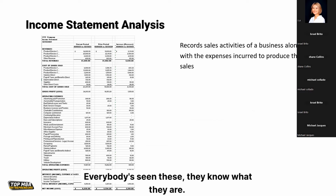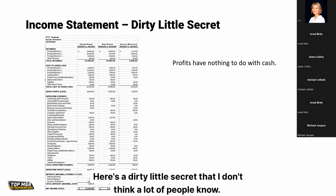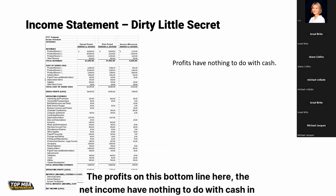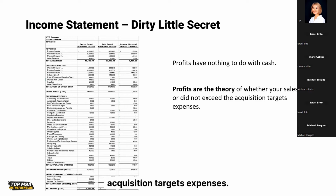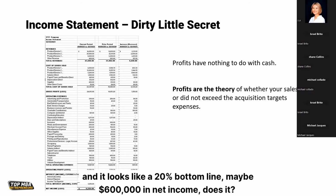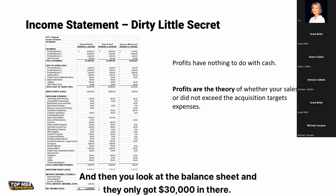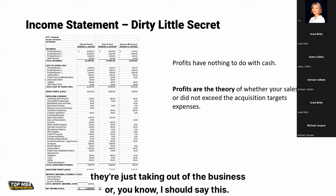Income statement analysis. Everybody's seen these. They know what they are, but this records the sales activity of the business along with the expenses incurred. Here's a dirty little secret that I don't think a lot of people know. The profits on this bottom line, the net income, have nothing to do with cash in your account. Profits are a theory of whether those sales did or did not exceed the expenses. They're just a theory. You may see these businesses throwing off 3 million top line, and it looks like a 20% bottom line, maybe 600,000 in net income. Does it? And then you look at the balance sheet and they only have $30,000 in there. That's a problem, right? Because they're spending their money somewhere else, like paying off debt, or it's just being taken out of the business.